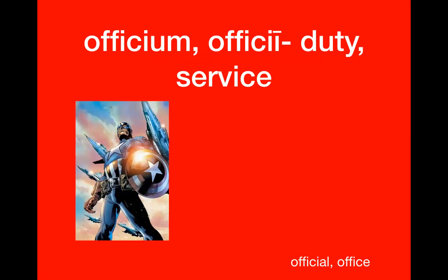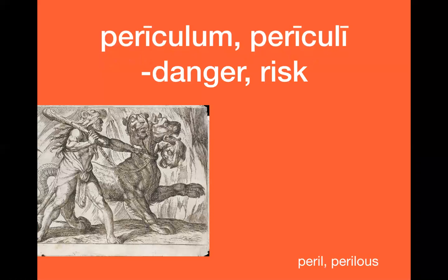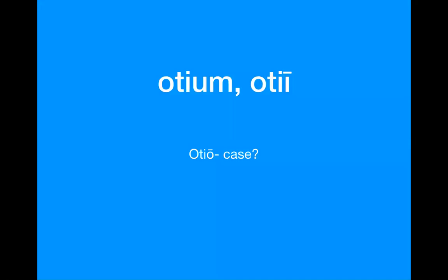Officium, duty or service. These are neuter, right? Every word they give us in chapter 4 is basically neuter. You can see that they're all ending in um in the nominative. All right, periculum. These people get confused with pecunia, but it's not money, and it's not even the same declension or gender as pecunia, which is money. So, Danny, you remember periculum? Yeah, good. Risk or danger. And we get words like peril, which is a fancy word for danger, or perilous, which is a fancy word for dangerous.